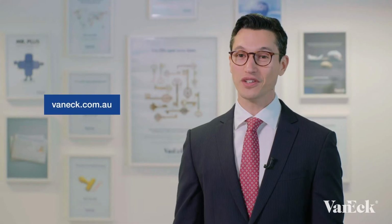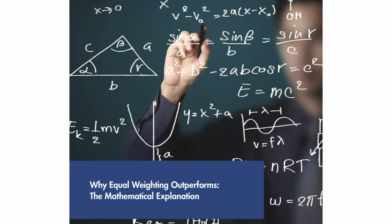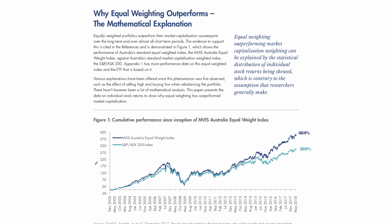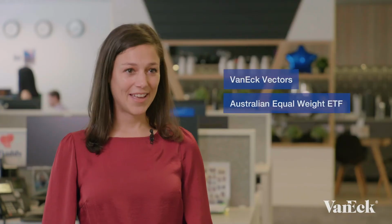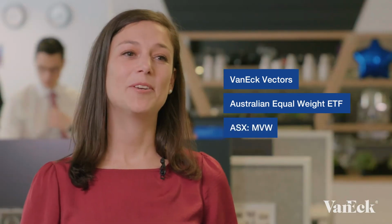On our website, you can find a research paper that outlines a mathematical explanation as to why you want exposure to the not-so-big companies. We use this equal weight strategy in an ETF called the VanEck Vectors Australian Equal Weight ETF. You can buy it on the ASX under the trading code MVW.